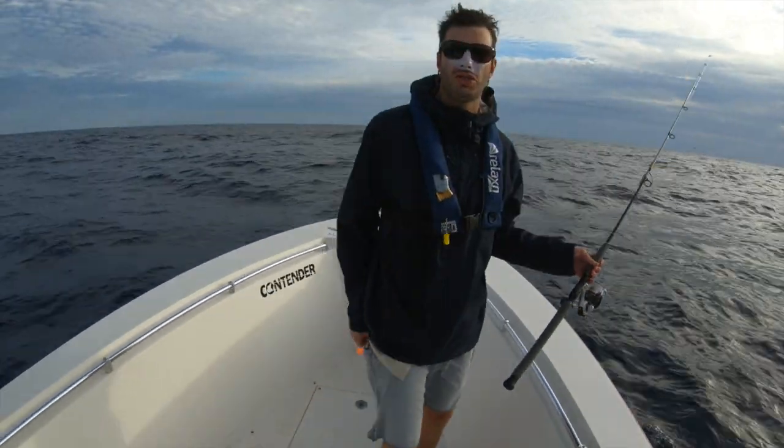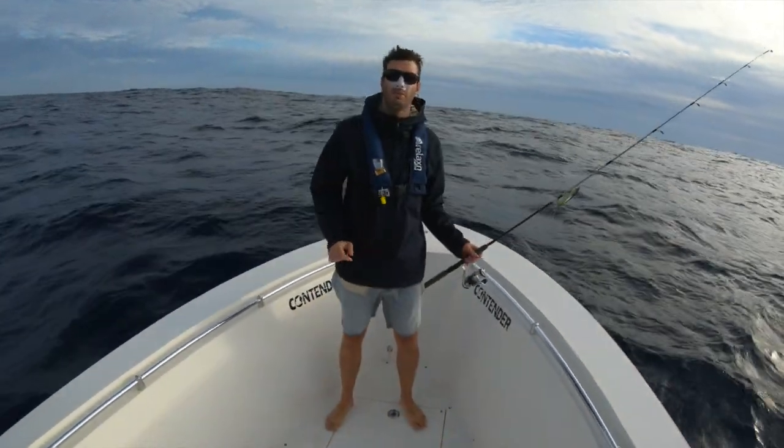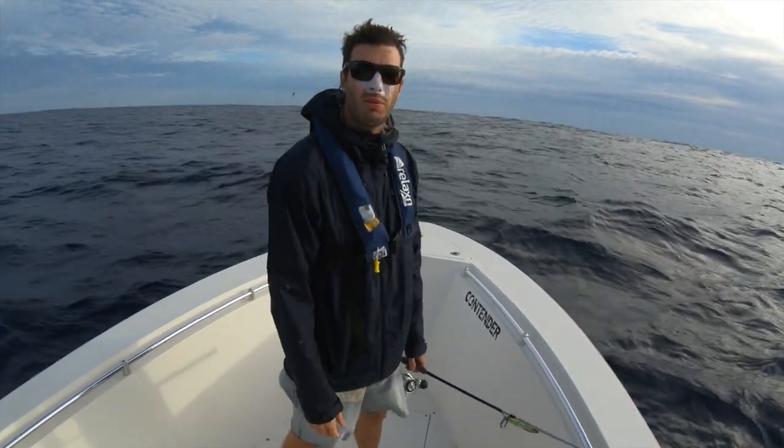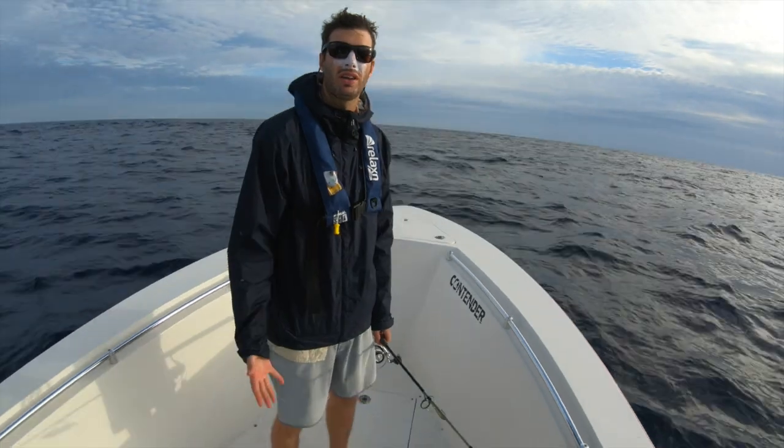I've been to FADs before and haven't held a fish. With this style of fishing, you just progress to the next FAD and that could be completely different. No luck, just a small fish at the first FAD. We've just changed FADs, this one's maybe about 10 minutes away. And I guess that's one of the beauties of this style of fishing, that one FAD isn't holding fish.